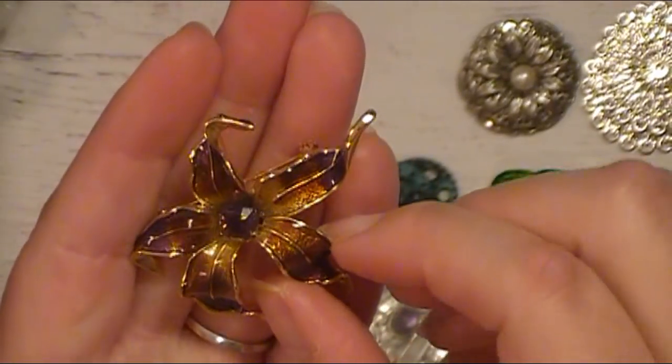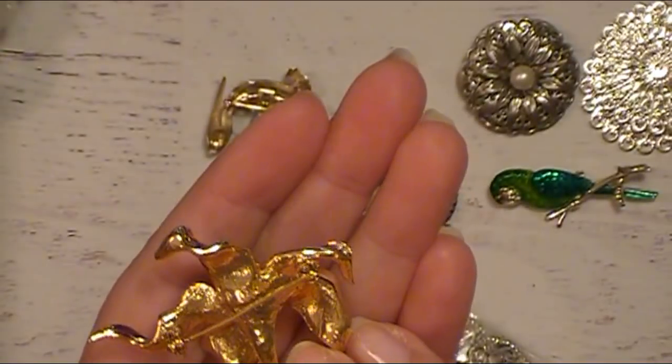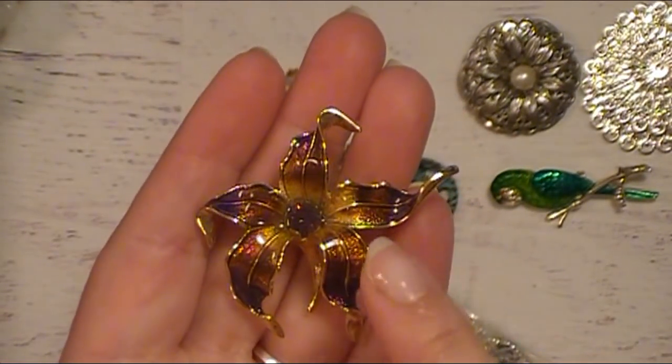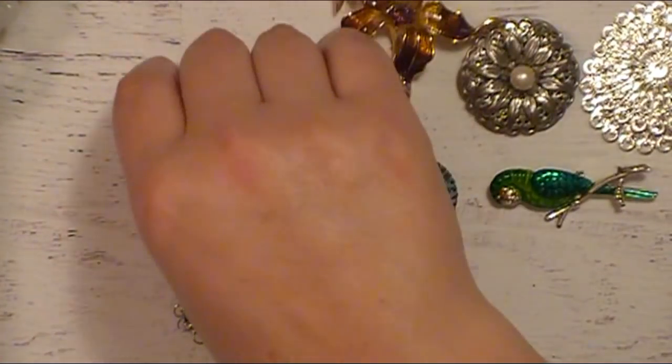This really nice big flower. That's kind of like my birthstone color. I'm topaz. I know it was a blue topaz too, but when I was growing up, this kind of color was my birthstone on a lot of the things I got from my parents when I was growing up.